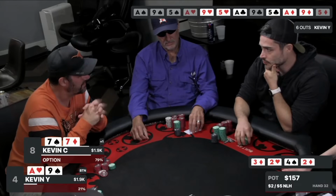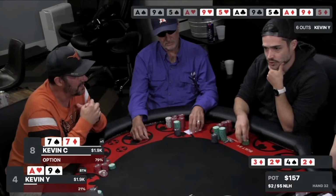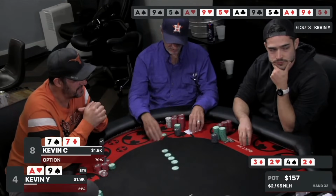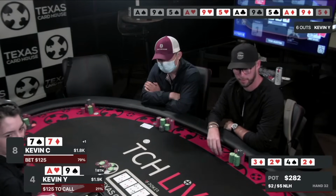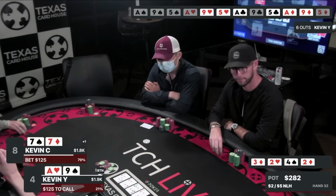Pretty safe card for Kevin here. That's a lot of homeschooling potential right there. I really want her to go to private school, so I'm trying to give us some pushing to get through 8 at 125. 125 to bet. You could do that, or see if Kevin Y wants to continue here.